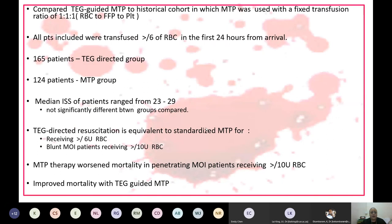So this study compared a TEG-guided massive transfusion protocol to a historical cohort in which massive transfusion was used with a fixed transfusion ratio of 1:1:1. All patients included in this study were transfused more than 6 units of red blood cells in the first 24 hours of arrival. There were 165 patients in the TEG directed group and 124 in the historical cohort. The median ISS of the patients ranged from 23 to 29 and was not significantly different between the two groups.